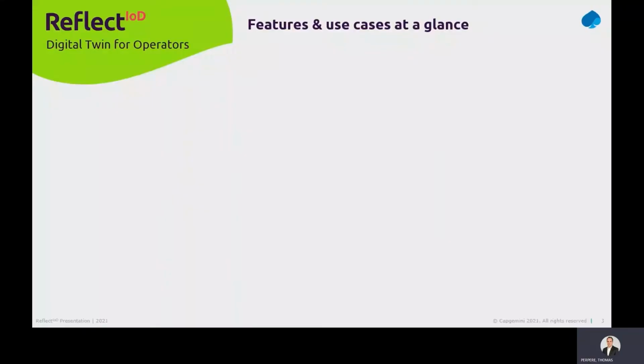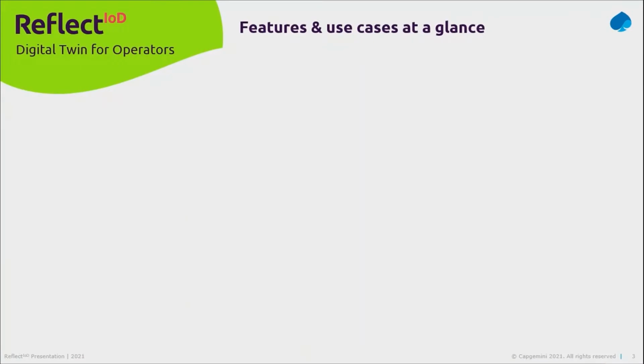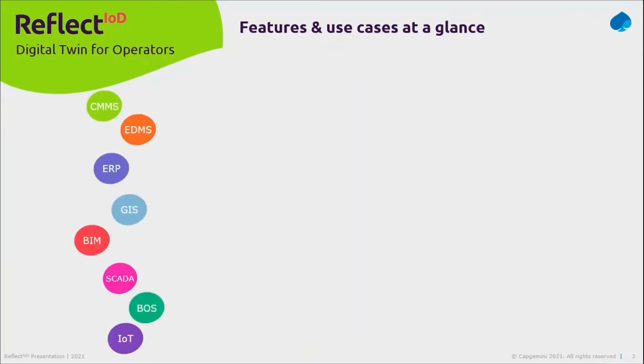Thank you, Başak. So indeed, as Alban was mentioning earlier, what we see today is a lot of systems that produce a lot of data in different formats at different moments within an asset lifecycle, in systems that are very much siloed. So a typical company may have a computer maintenance system, a document management system, an ERP, a geographic information system, some BIM data, a SCADA, a building operating system, IoT, and it's often very difficult for them to get a comprehensive view of all the data describing their asset.